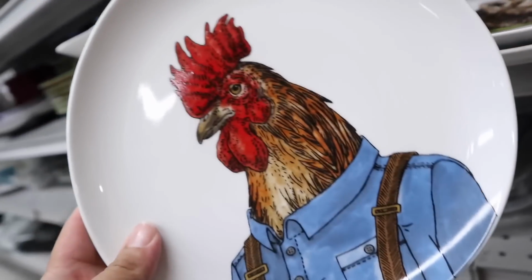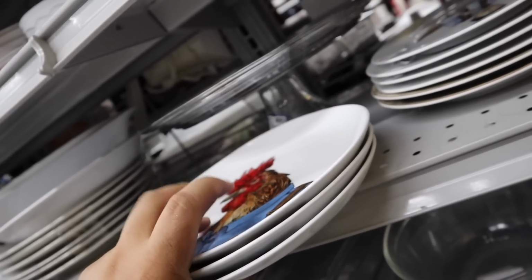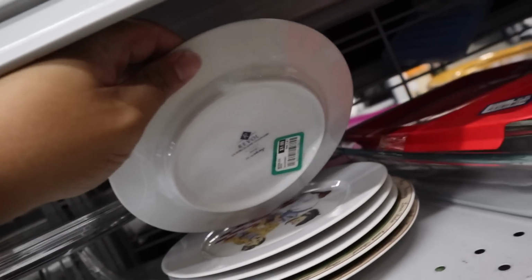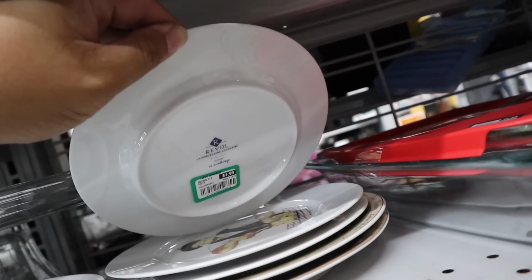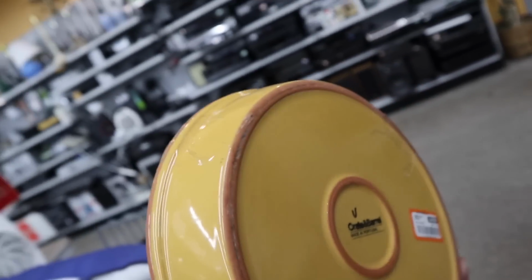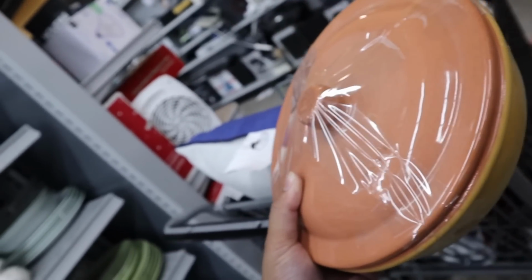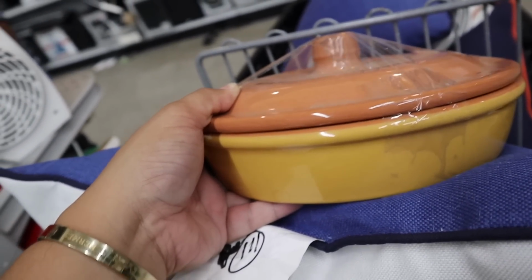Oh my gosh, how cute is this? These have to be like Pottery Barn or Crate and Barrel or West Elm. Oh, West Elm, nice. What are these? Regal? It looks like Bob's from Bob's Burgers. This is so cool. Alright, you guys, I don't know exactly what this is for. Is it for tortillas? Pancakes? I don't know. $4.99. It's from Crate and Barrel. I like the color. It's yellow.